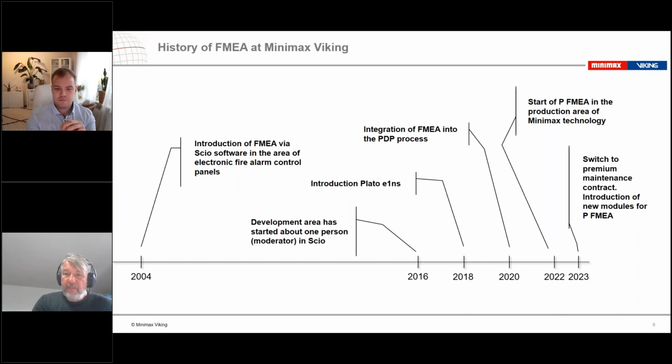The FMEA started at Minimax research and development in 2004. There was an introduction of FMEA via SKIO software in the area of electronics, fire alarm, and control panels. With the introduction, the FMEA was to be carried out only on products. Due to a lack of processes and personnel, the FMEA was not pursued further.